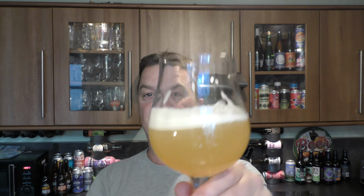But flavour wise, orange peel, fleshy blood orange, grapefruit. Carbonation pushes the beer around the inside of the mouth, releases more of that flavour. There's a little bit of light, wafery flavours coming through too. It's a beautiful beer.